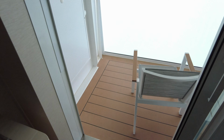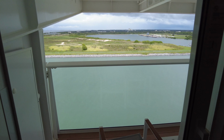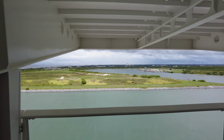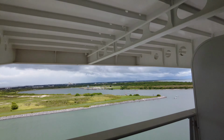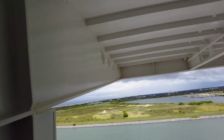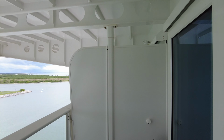That's pretty much it. To give you a view of the balcony, this is actually more private than I thought, because up above us it actually overhangs, so it's probably not going to get too sunny or too hot where we are. And there's a complete solid wall behind us, and then our neighbors on the other side, you can see there is space right there.